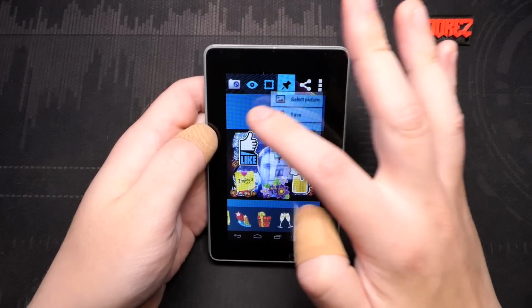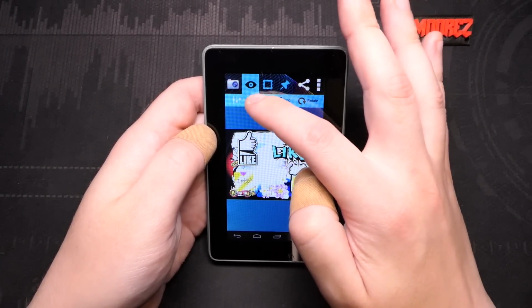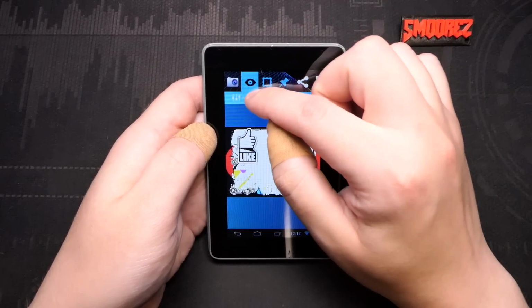And then you can share that via Facebook, Photo Bugger, Twitter, email, Picasso, and Flickr. That's about it that you can do with... Oh, the auto enhance does do things. Oh, my God. That's the auto enhance. It just brightens it up.